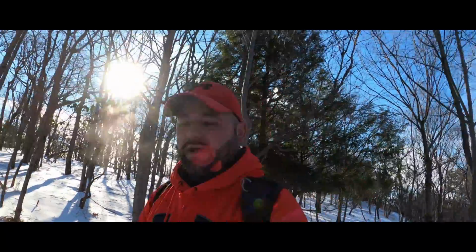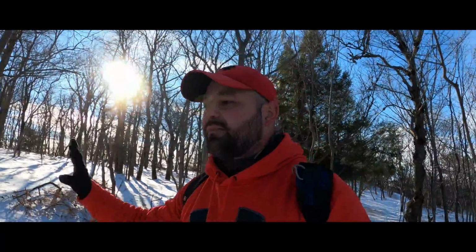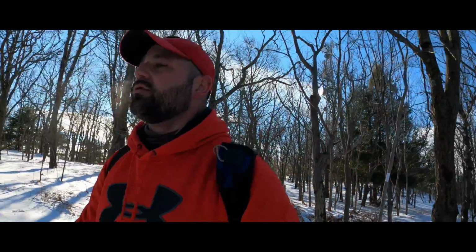So the Appalachian Trail here on this side of the mountain, it alternates between these little patches of trees and those wide open areas, and we'll be hitting some more of them soon.